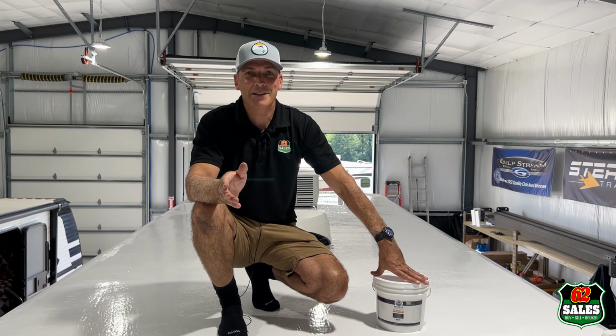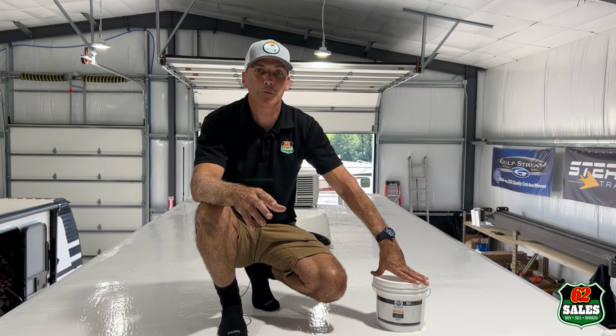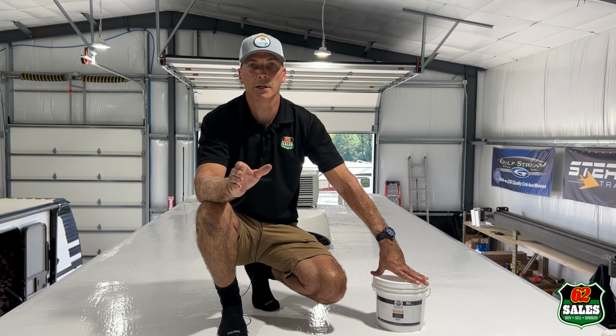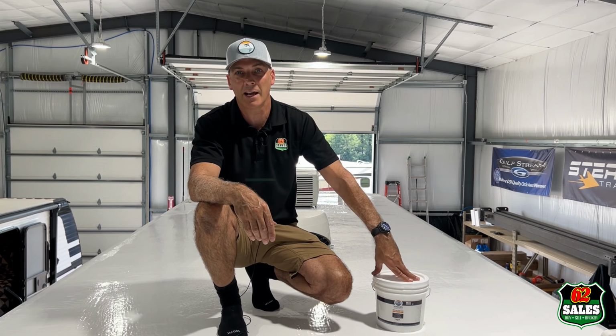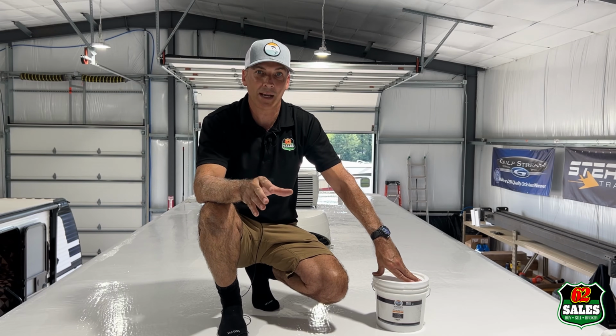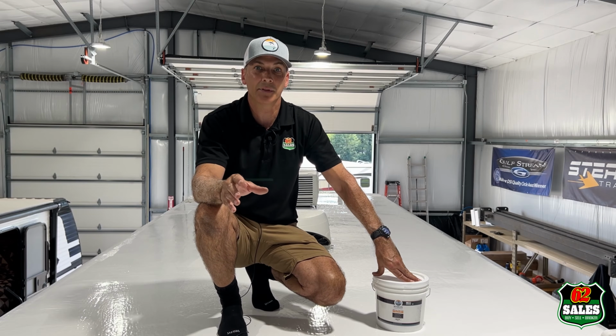Hey everybody, it's day 2 here at 62 Sales. We're finishing up this 40-foot Class A roof coating job. Now on this product, we chose to go the silicone route versus acrylic. And there's been a debate for years, what should I use, silicone or acrylic? I gotta be honest with you, I was a little skeptical when we tried the silicone products, but the longevity far exceeds that of the acrylic.